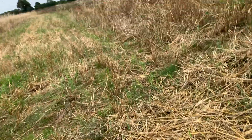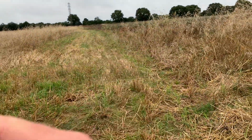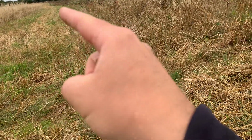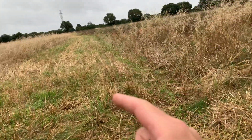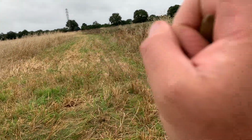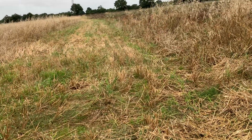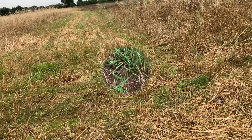Cool, right, so I've done up this side. I'm now going to go down that side, which is the bit that's been mown, as I mentioned earlier. And quite literally, I'm going to stop at the end by that pylon and have a coffee. So hopefully we'll find a few more en route. See you in a little while.